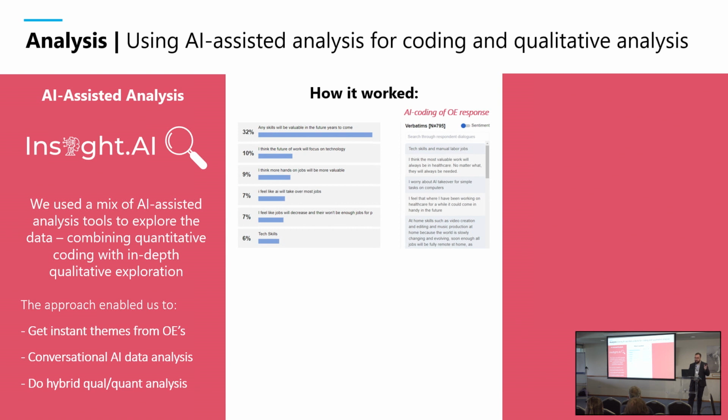So we used two things here. We used Inca's AI coding tool, which gave us real-time themes that were coming through from the open ends during fieldwork. So we were able to see some of the high-level categories that were coming through from the open ends as fieldwork progressed. We could drill into that.